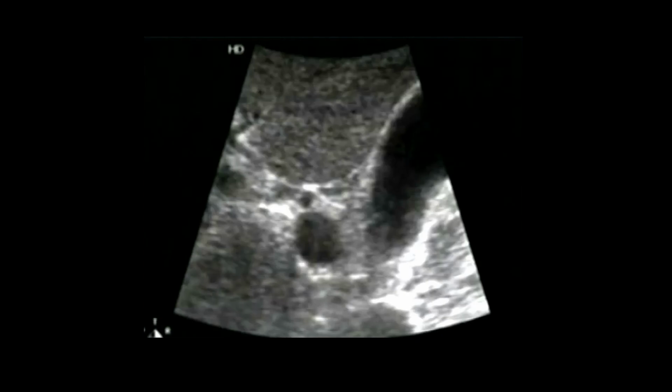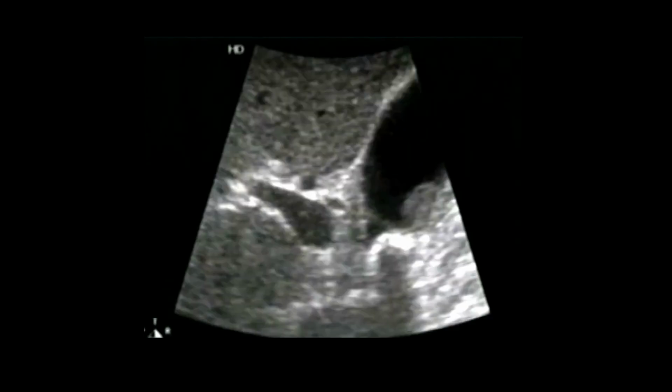Here's a stone right in that neck. So notice how if you take just a still image at the beginning, here we are zooming in, right there, there's no stone. But as you fan across, you notice that stone becomes more apparent, shadowing all the way down in that bottom right, in this picture, in this bottom right corner.